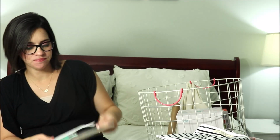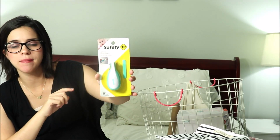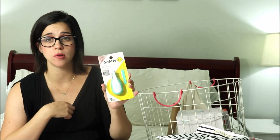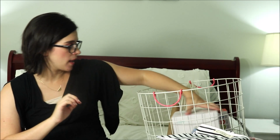The next thing I purchased are just some nail clippers. These light up. I didn't really buy them because they light up. I don't think that's necessary at all. They just were really inexpensive, and I bought the nail file, which is really what I wanted, because in the beginning you need a nail file to be able to file their little nails. So I don't think light up clippers are necessary. They were super affordable, and that's really the reason why I got them.